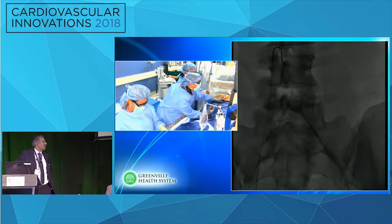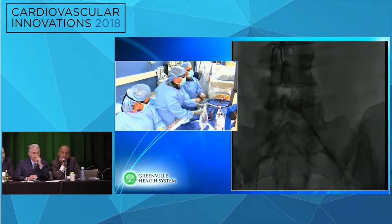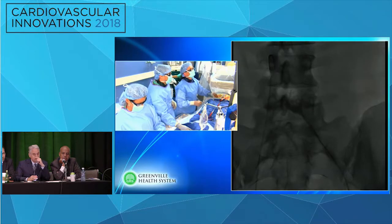Carlos, any thoughts of wisdom here? No, as I said, at this point, I really think that either going from the neck or flipping the patient over will be my next step. I think that we're asking for complications here.